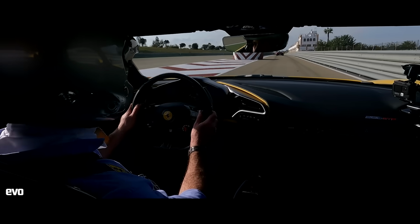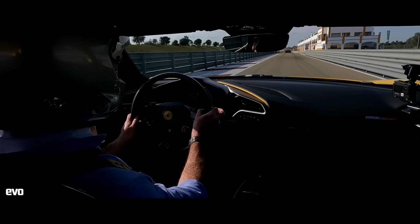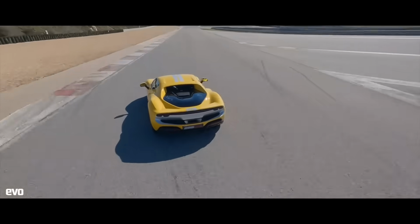Ooh, aircon appears to be off. It's pretty warm in here now, but that's really impressive. What then to make of the 296 GTB overall?